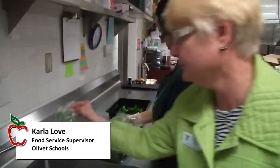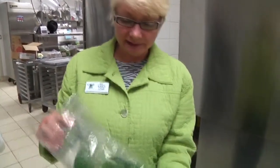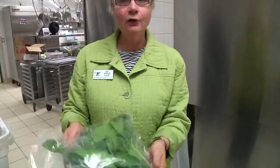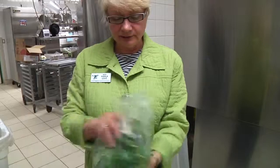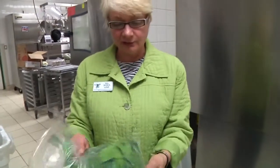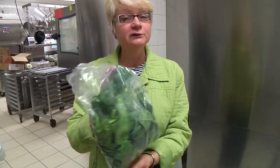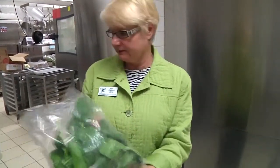If I could take a moment, we've just been so impressed with the product that comes from Veggies from the Ledges. The product is clean, bug-free, and hole-free. All we have to do is give it a good rinse, and sometimes we dry it with towels, but it's ready to go. So Dwayne does a really super job of providing us with these greens.